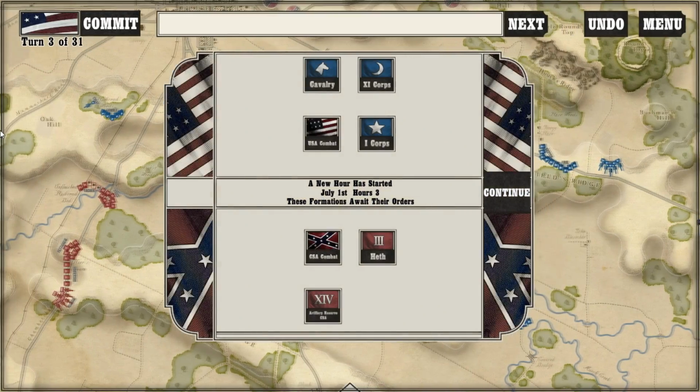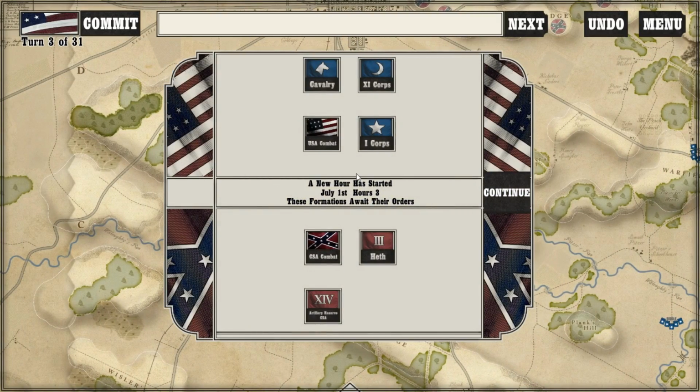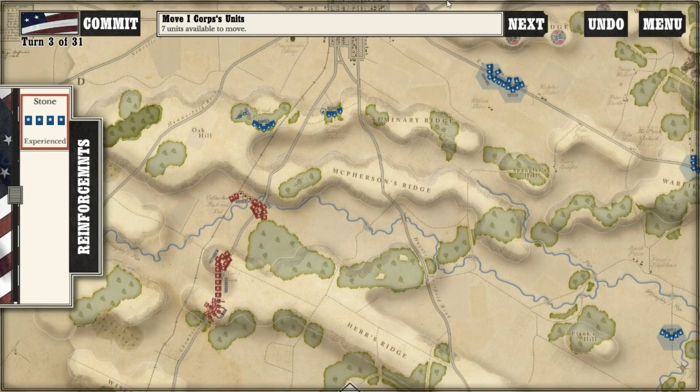Now we can see here that a combat chit was drawn, but none of our troops were actually in range of the enemy, so the combat chit was skipped. All right, so we're going to start seeing elements of the 11th Corps coming up as well now, and we're on to turn 3. First things first, the first corps is moving first, which is awesome.